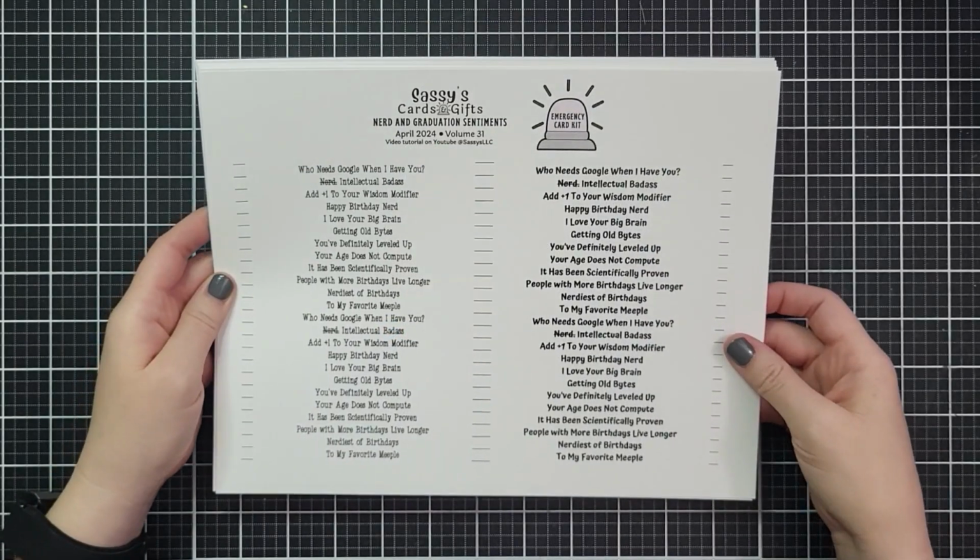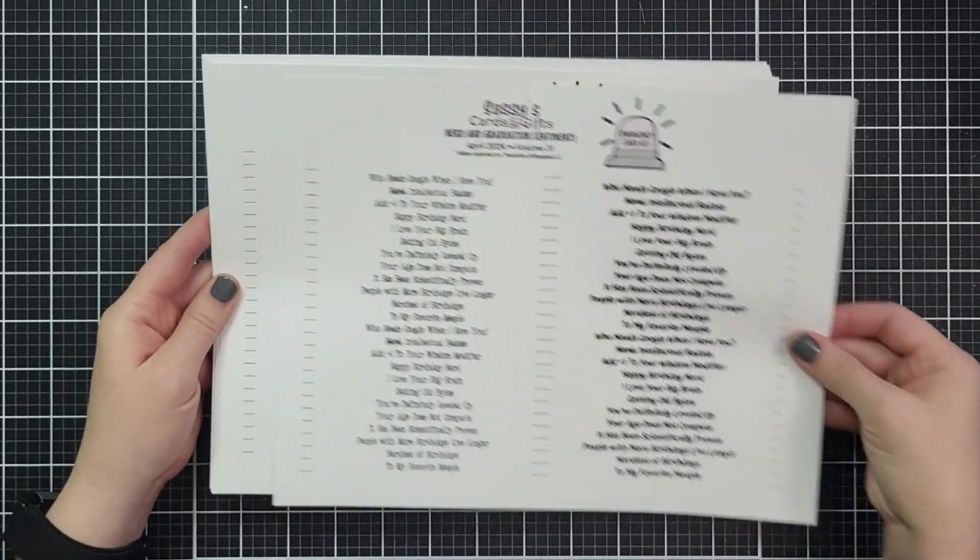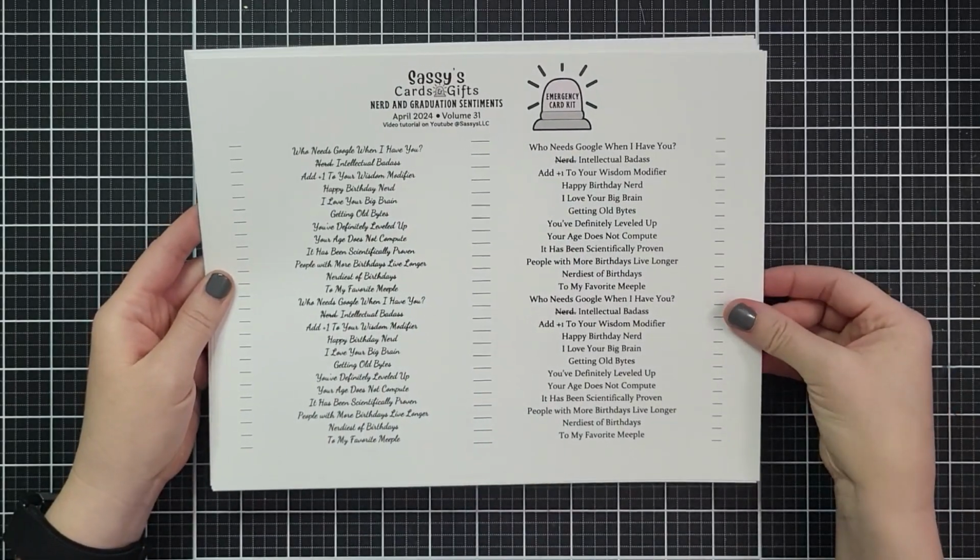Then we have strip sentiments, and these will repeat. So you have 2 of each in each font. I have 4 different fonts. It's the same fonts we've been using.